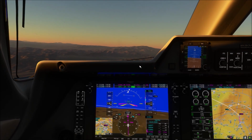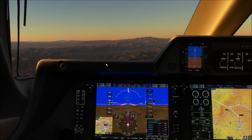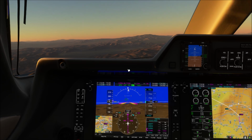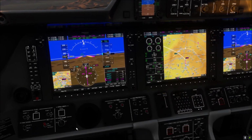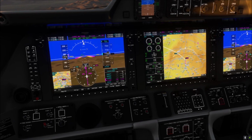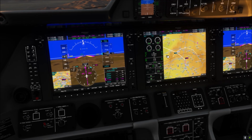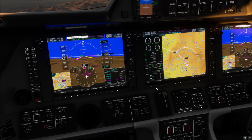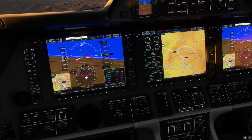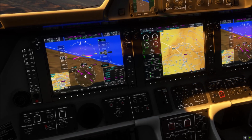And so if you are after a little biz jet, this one I would recommend, more so over the 510, because this has got much better system depth. Not that these are really replicated, at least they're clickable, and the engine instrumentation or system instrumentation is modelled. It's not in the Mustang, and they really do need to do that in the Mustang.